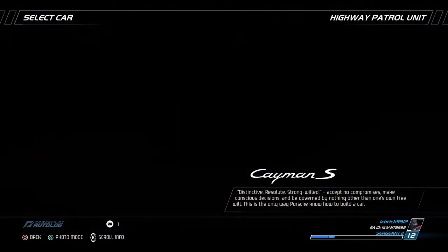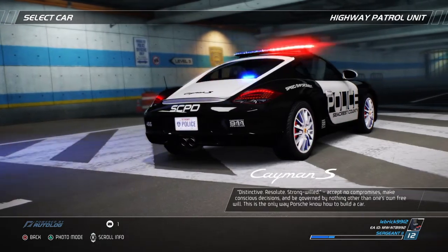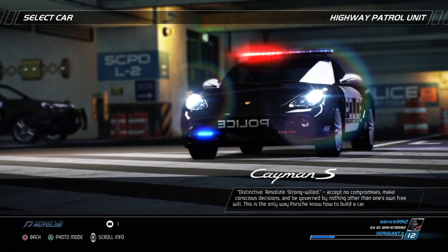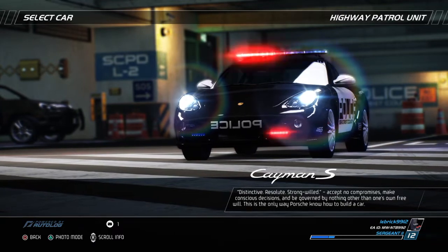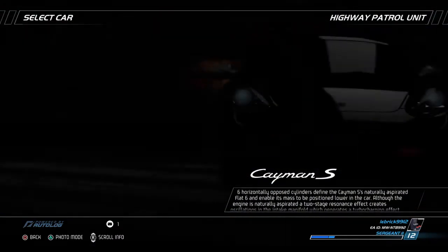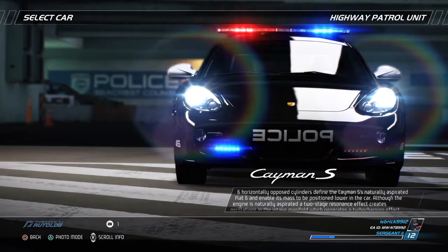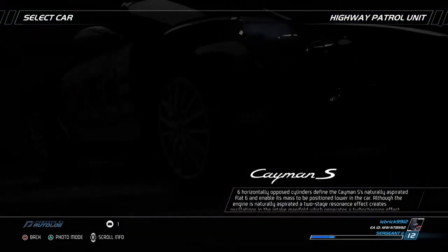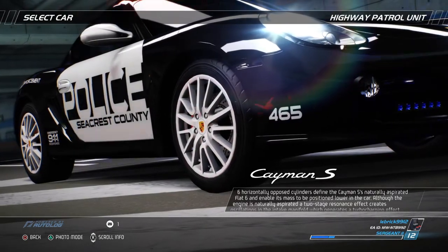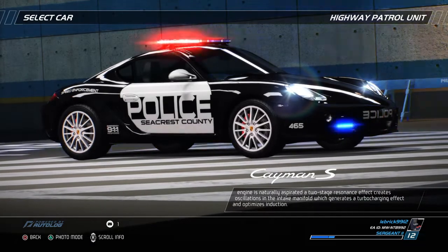Distinctive, resolute, strong-willed. Accept no compromises, make conscious decisions, and be governed by nothing other than one's own free will. This is the only way Porsche know how to build a car. Six horizontally opposed cylinders define the Cayman S's naturally aspirated flat six and enable its mass to be positioned lower in the car. Although the engine is naturally aspirated, a 2-stage resonance effect creates oscillations in the intake manifold, which generates a turbocharging effect and optimizes induction.